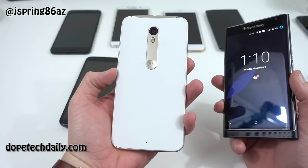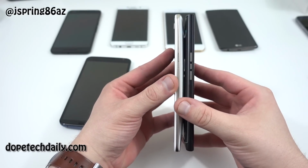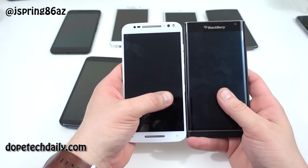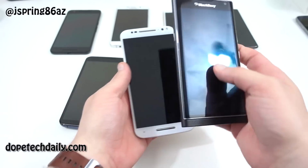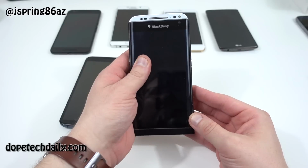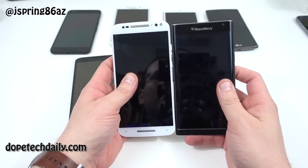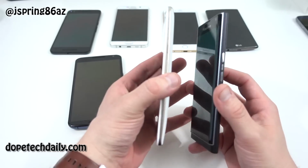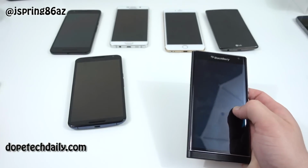All right, let's see the Moto X Pure. If we put that up against the Blackberry Priv, you can see the Priv is a little thicker even with the curve on the Pure. The Pure is about the same height as the Priv. And if we do the width comparison, the Priv is also wider. So I guess the Moto X Pure is actually a little taller. If you see the top lip of the Pure, it's a little bit taller. But the Priv is bigger in terms of thickness and width, which makes sense again because of the slide-out keyboard.